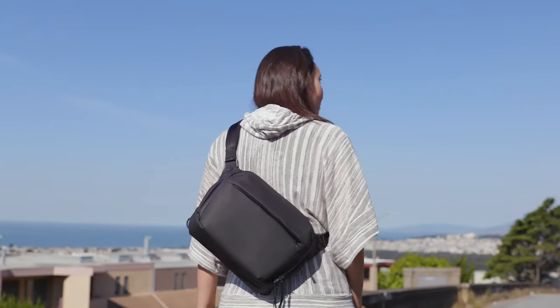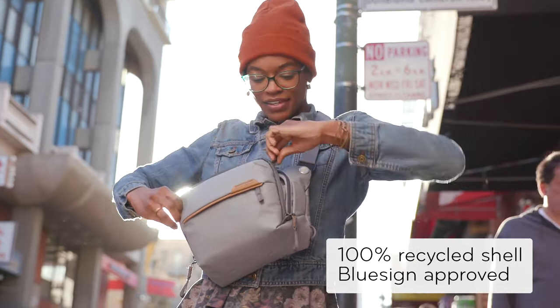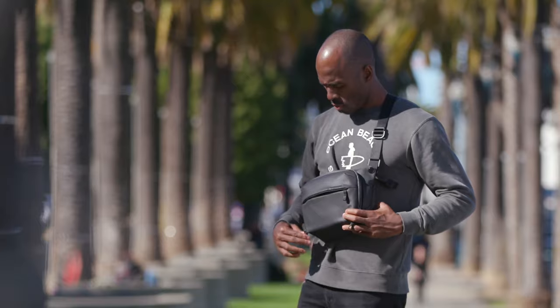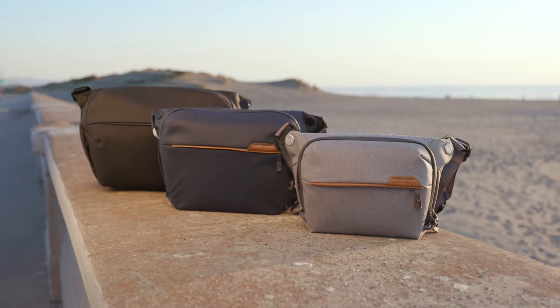Now in its second generation, the Everyday Sling is more durable, more sustainable, more low profile, and more aesthetically clean than ever before. The Everyday Sling, versatile minimalist carry by Peak Design.